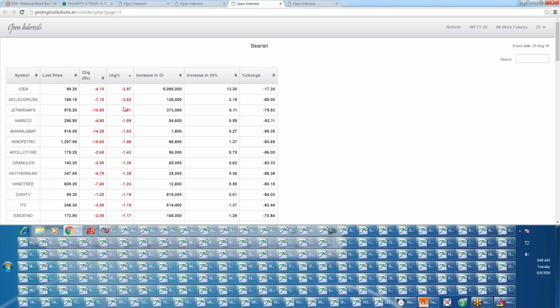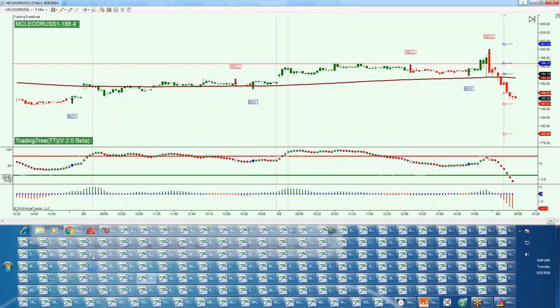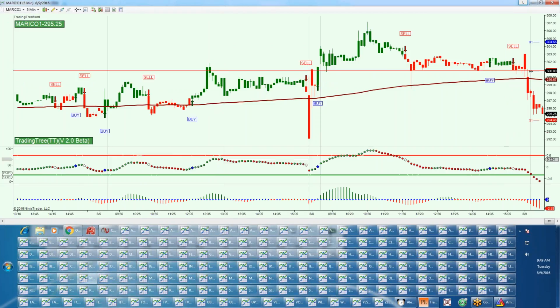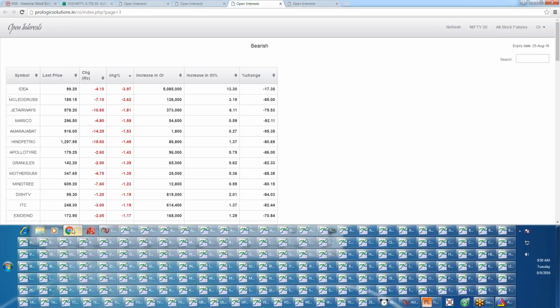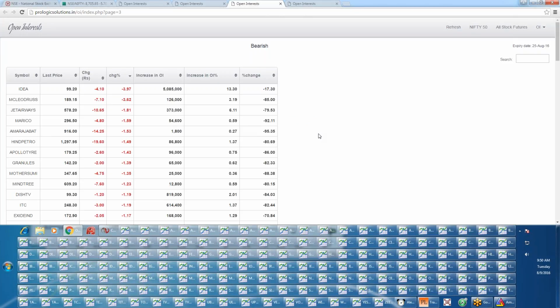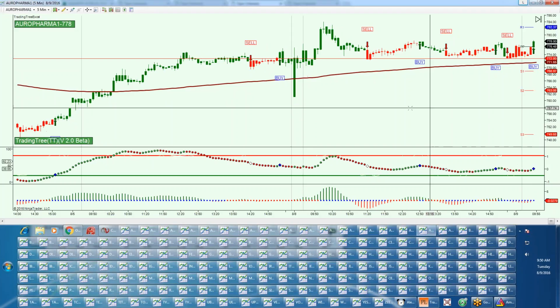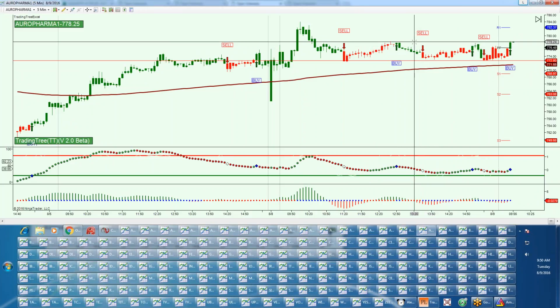So Idea, McLeod, Jet Airways, Marico, all these are in red. So it has been flat from yesterday. Maybe we can get into this at this level 779 for a target of 782.